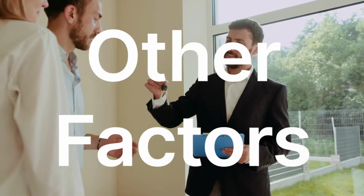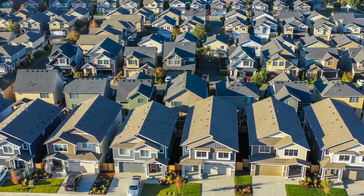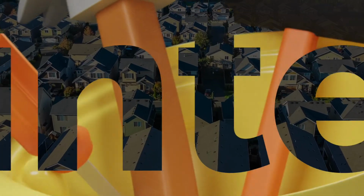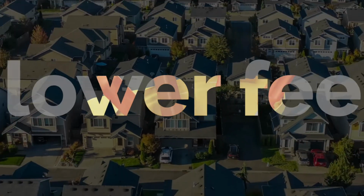Now, some factors that may affect your property management costs and fees are going to be the rental property's condition. Typically, when you reach out to a property management company, they will ask for the property address or schedule a time to come out and see your rental home. For example, if you have a new construction rental property that will have little or no maintenance, sometimes you may be able to get a lower property management fee.